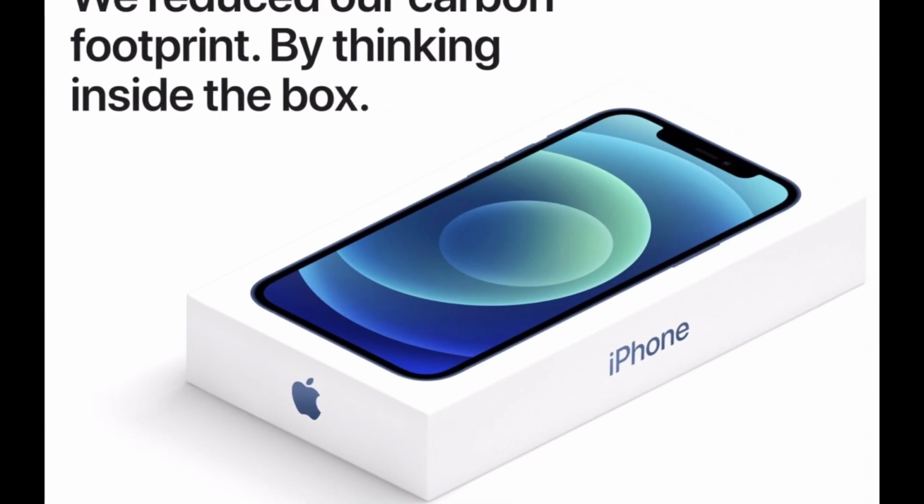So what have they changed with the boxing and what is in the iPhone box? Everyone's talking about it not coming with a charger. Not necessarily totally true. They reduced the size of the box to be more environmentally safe and sound. And they also removed the brick charger from the box and the headphones. So the only thing that comes in the iPhone 12 box, no matter which one you get, is the phone and then the charging cable.